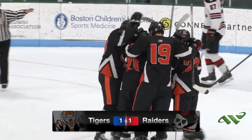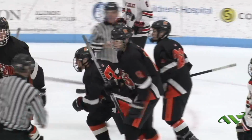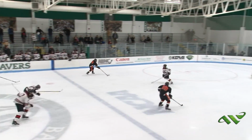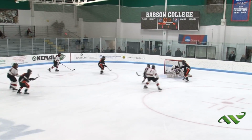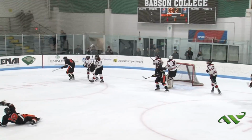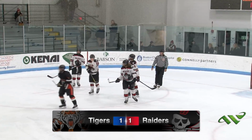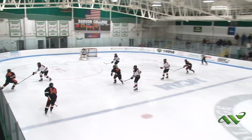A huge defensive stop though by the Raiders comes right here with seconds to spare in this first. Breakaway, 2-on-1. Brett Williams' shot forces Andrew Hubbard out left side crease. Heads up play by Liam Morgan saves the puck from crossing a near empty net, and Morgan saves a goal. So we are tied, still at 1-1 heading into the second.